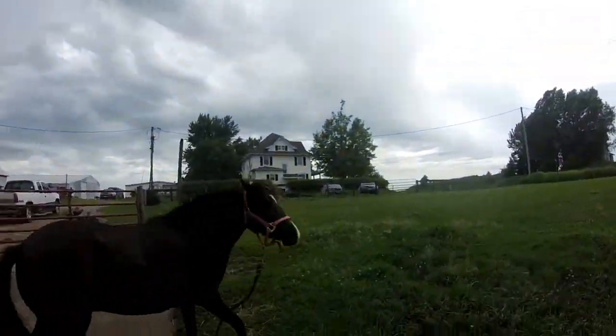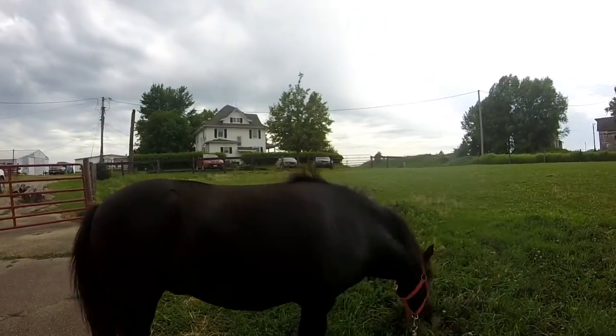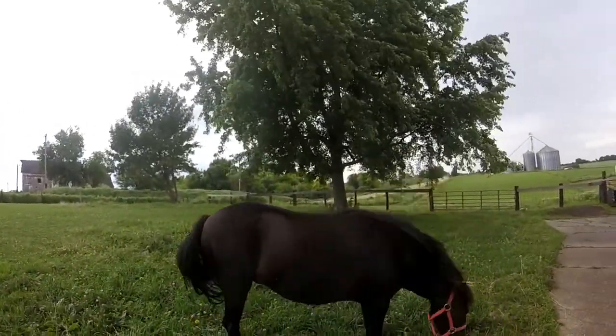So at first, I just let her eat some grass. Like I said, she's been nervous, so I just let her look around outside for a few minutes and look at the other horses, chill a little bit. She's been in our stall all day, so I let her eat some grass for a couple minutes before we started working.